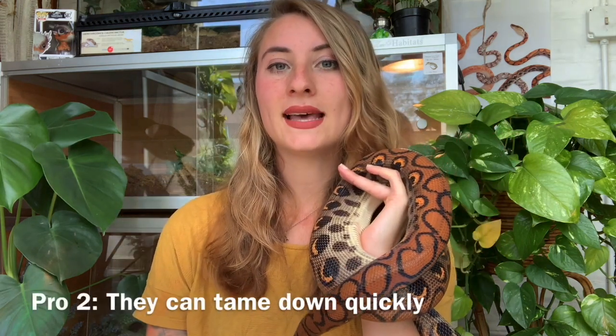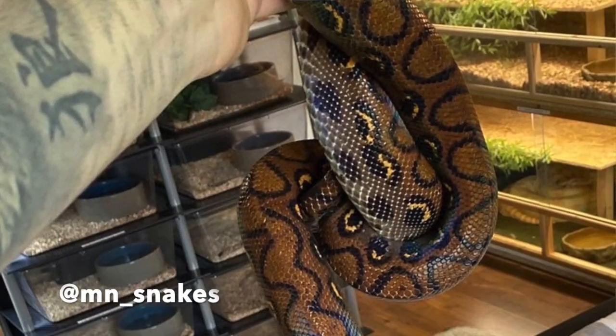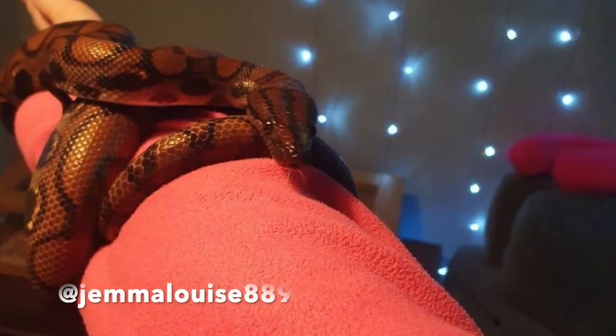The next pro is that Brazilian rainbow boas tend to calm down and tame quickly. As I just mentioned, the babies can be quite snippy and feisty. However, with handling, they will generally calm down pretty quickly, although there are always going to be some sassy Brazilian rainbow boas that just never tame down, and that's their personality, because every single snake is its own individual. So you do need to keep that in mind, because you may end up with a sassy snake that doesn't care how much you handle it, but generally they tame down pretty quickly.